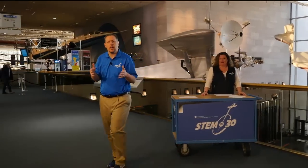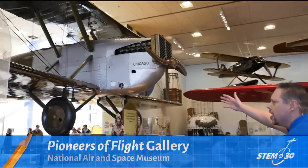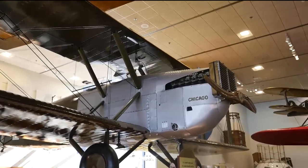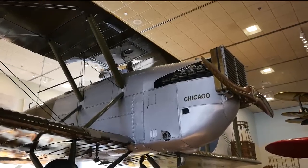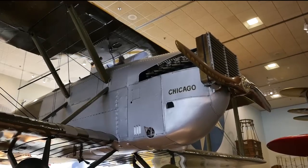But today, we are coming to you live from the Baron Hilton Pioneers of Flight Gallery. Now, this gallery is filled with all kinds of artifacts from the early days of aviation. As a matter of fact, we have the Douglas World Cruiser here. This was the first plane to fly all the way around the world. There were 4 of them, all named after different cities. The one we have on display is called the Chicago.